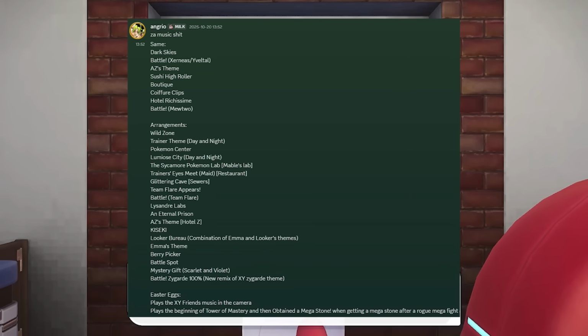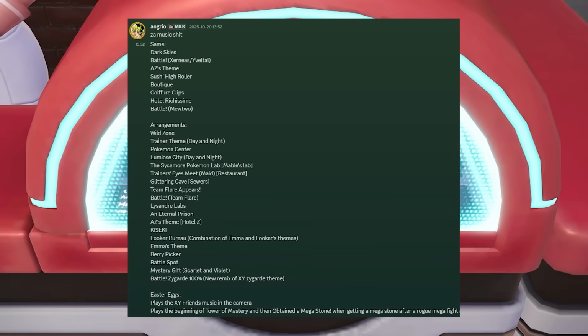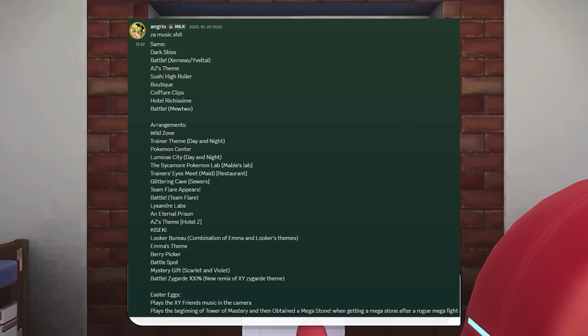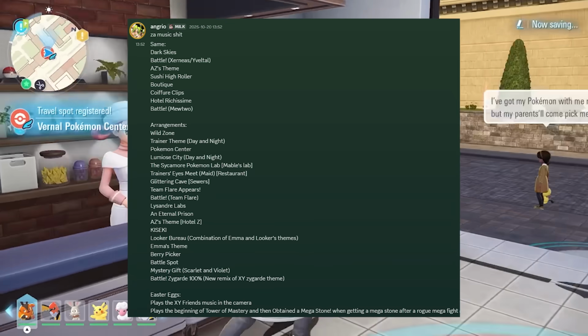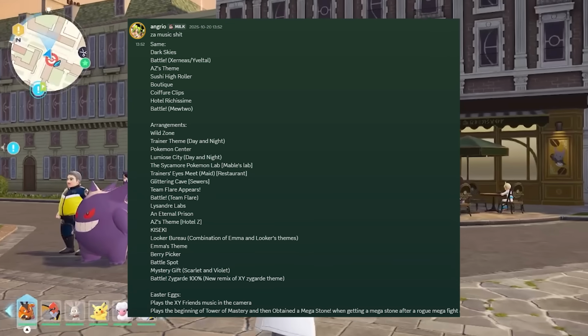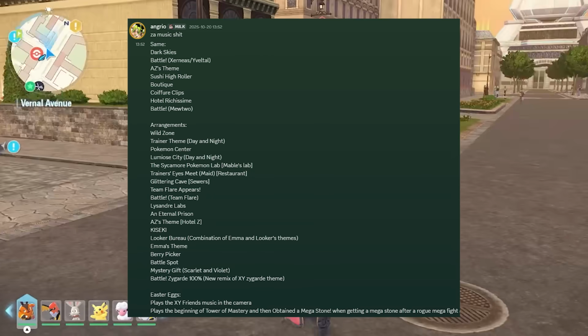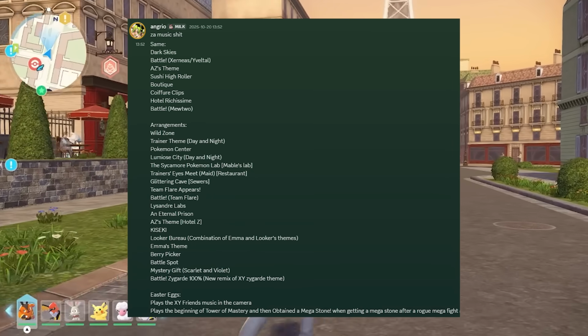theme, Sushi High Roller, Boutique, Koi Fur Clips, Hotel Rishime, and Battle Mewtwo is in the files, I think, as far as I'm aware. But there's some Easter eggs, like, for example, the game actually plays the X and Y Friends music in the camera when you use it, and also plays the beginning of Tower of Mastery, which I guess happens when you get the, I think the quest obtained a Megastone. So when getting a Megastone after the Rogue Mega fight for the first time, it plays the beginning of Tower of Mastery, which makes sense, right?